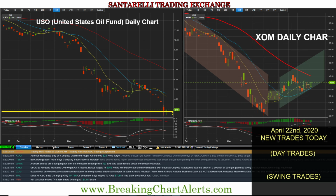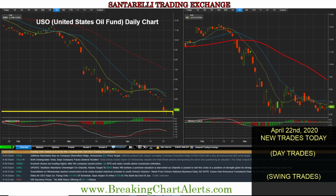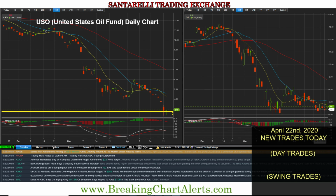Next thing, GE. We still have a GE for 2022 Expo, and as you guys could see, GE's having a nice climb up over 2%. That one's going to do well. Base support at $6. It's holding that and looking good.